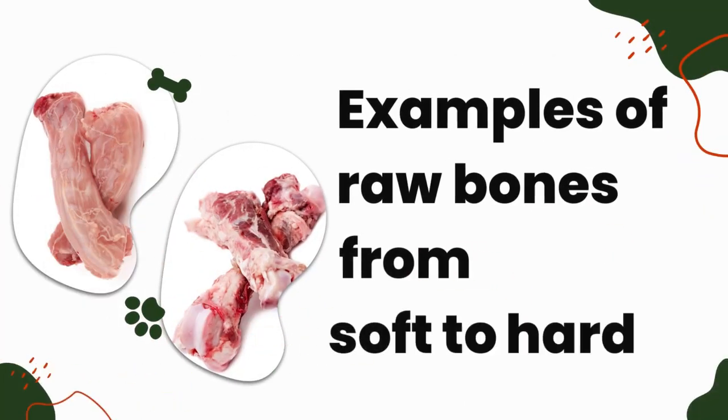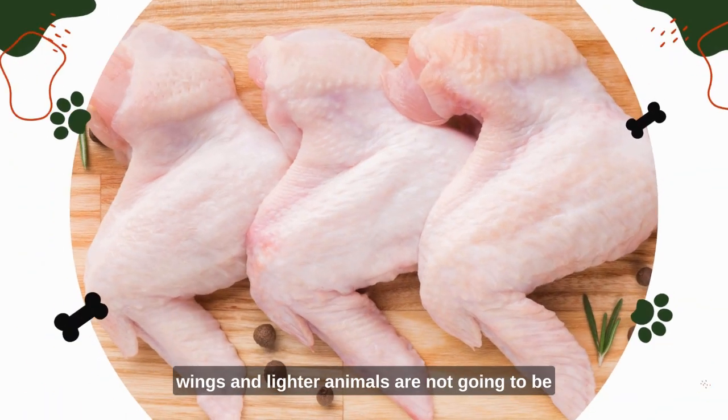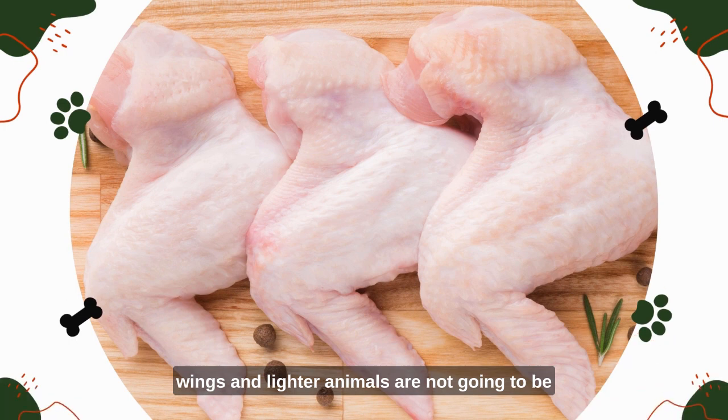Examples of raw bones from soft to hard. So basically, weight-bearing bones, like big bones from big animals like bison and beef, are the hardest. And then, of course, softer, non-weight-bearing bones like wings and lighter animals are not going to be as dense and likely to rupture teeth.